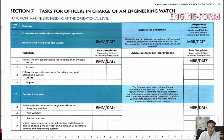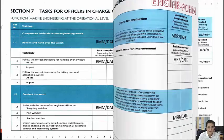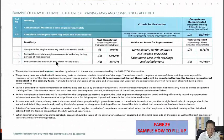Yes, the same form. This is performance, this is competence. Performance, competence. These are the criteria by which your officer will evaluate you. And on this one, on these tasks, is what we call a complete entry.